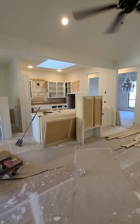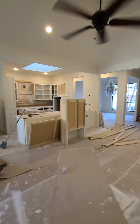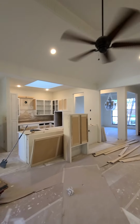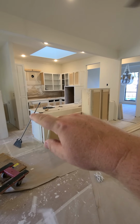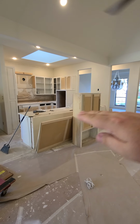In the kitchen here, this is going to be one of the biggest transformations. It already looks so much more open and bright and vibrant, especially with these vaulted ceilings. Here on the center island, we're going to have more marble that waterfalls down the side and comes out much farther, so there's a big overhang.